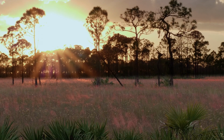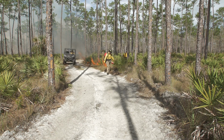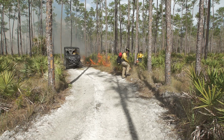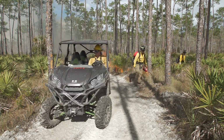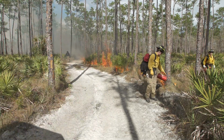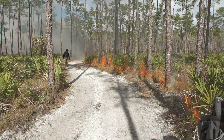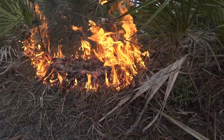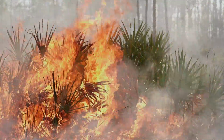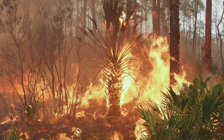Pineland has a come here, go away relationship with fire. The South Florida slash pine trees both carry fire and resist fire at the same time. Fallen, dry pine needles soaked with resins and oils carry fire through the pineland, while mixing with more volatile saw palmettos, cabbage palms, and myrtle oaks.